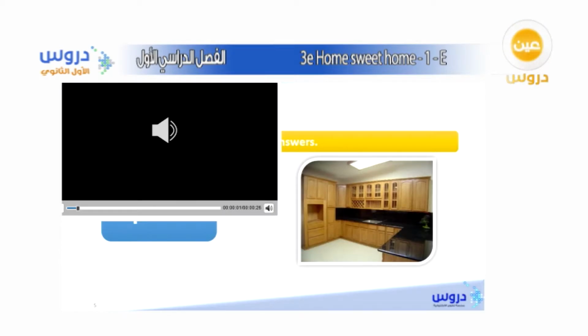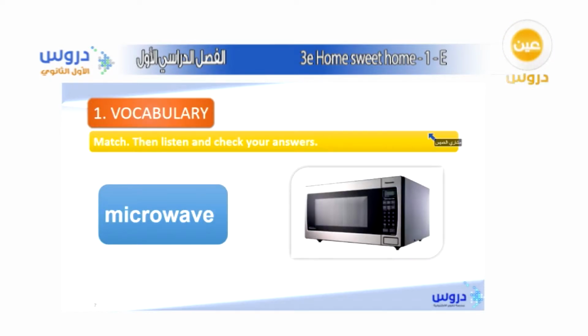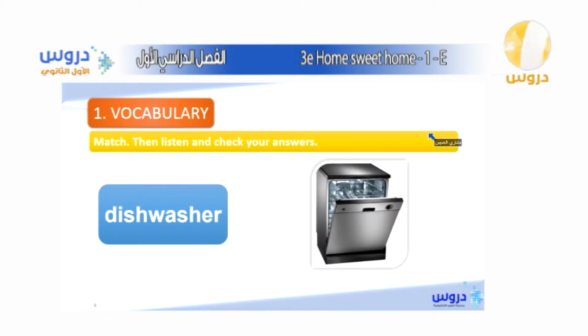3E, home sweet home. 1. Vocabulary. Match, then listen and check your answers. 1. Cupboard. 2. Microwave. Cupboard. 3. Washing machine. Microwave. 4. Dishwasher. 5. Fridge.